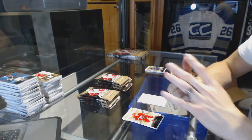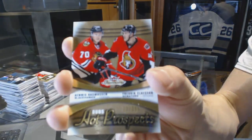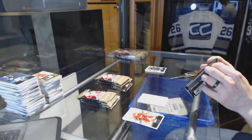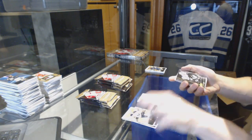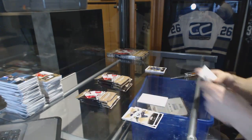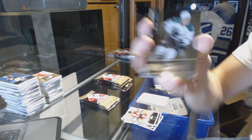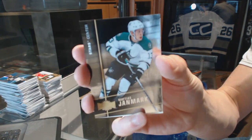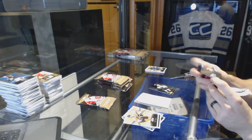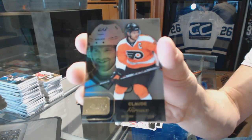We've got a Hot Prospects dual rookie, number 399, which will be random between the Hawks and Senators, Dennis Rasmussen and Fredrik Claesson. Metal Universe for the San Jose Sharks, Jonas Donskoi. Metal Universe for the Dallas Stars, Mattias Janmark. Flair Showcase for the Philadelphia Flyers, Claude Giroux.